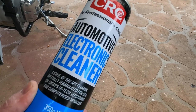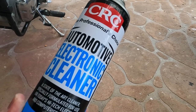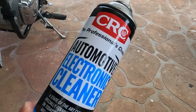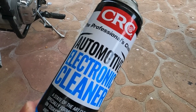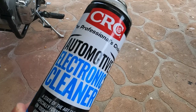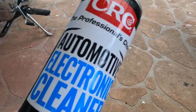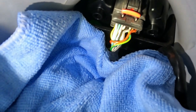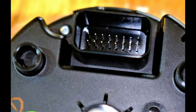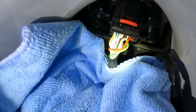Not real cheap, it's around about $25, $27 a can. So I decided I had nothing to lose. I'd just get in there and spray both contacts, the one into the speedo and the housing itself, and the ones in the harness. After I pull the harness, give it a really good hit up inside the actual housing of the speedo itself and the connector plug itself.